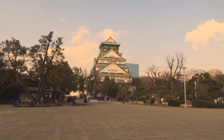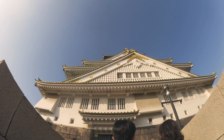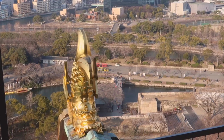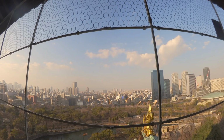We are just in front of Osaka Jo, which is Osaka Castle. We're gonna go inside now. One of the most famous castles in Japan, Osaka Castle, is conveniently located at Osaka Jo Koen Station. Currently on the very top floor of Osaka Castle, and you can see a very beautiful 360-degree view of Osaka.